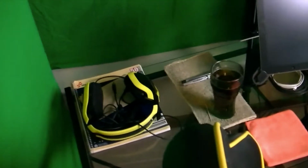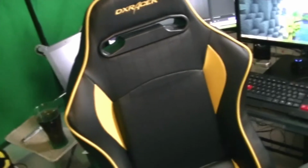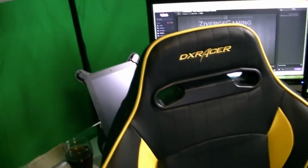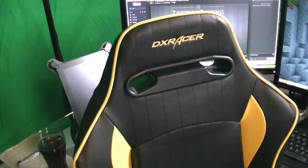Got my tea. I love my tea. Got my Astro A40s, which is what I use while I'm gaming. My iPad, which I developed a lot of apps for. And then I got my DX Racer chair. I've had this chair for about a year and a half, and a lot of people ask me, is that the DX Racer, or is that the knockoff? No, it's an actual DX Racer. I think it was about $475 is what I paid for this when I first got it.